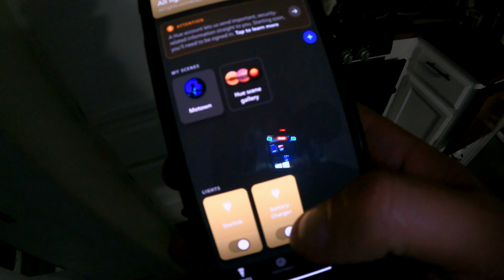Now I will be interested to see if the AC runs well while also running the battery charger, because we do need to recharge those while we're burning up some gasoline. Battery charger's on, Starlink's on, and hopefully we're gonna start being less sweaty. I need to wipe myself off, I'm gross.